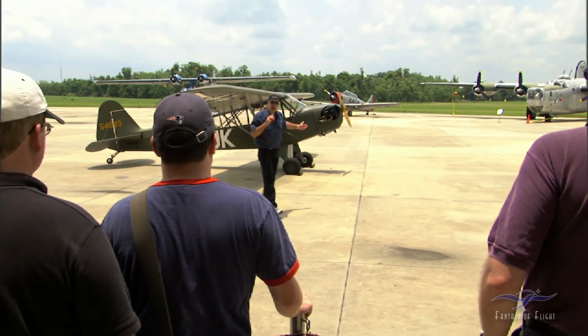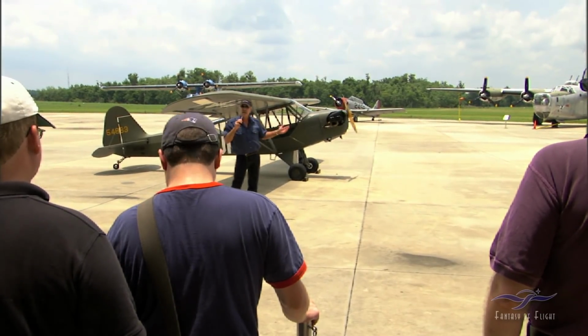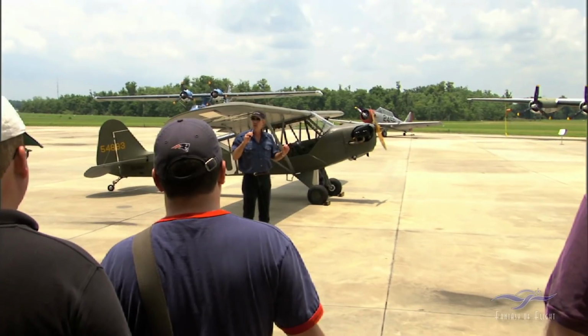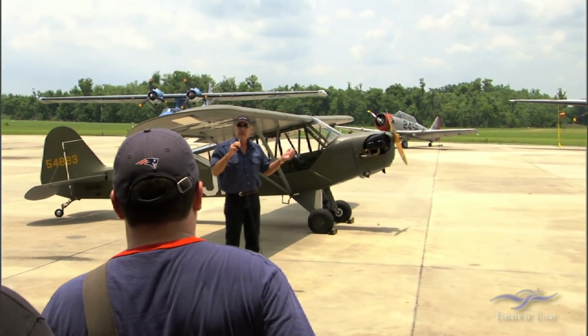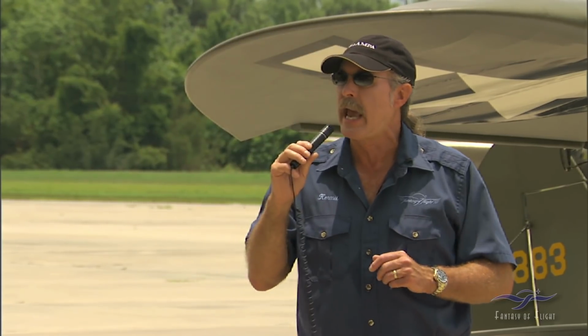The airplane I'm going to fly today is an interesting little character and story. It was the military version of the famous Piper Cub. This is called an L-4, the L standing for liaison, which is what they used it for. They would pick up mail behind the lines. They would take a general off to some airstrip. They would go get some supplies or something, or use it as a hack.